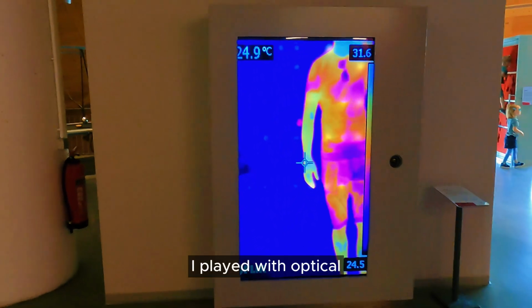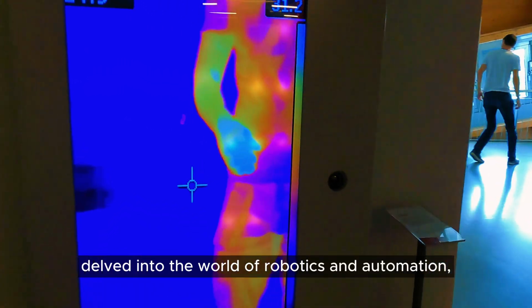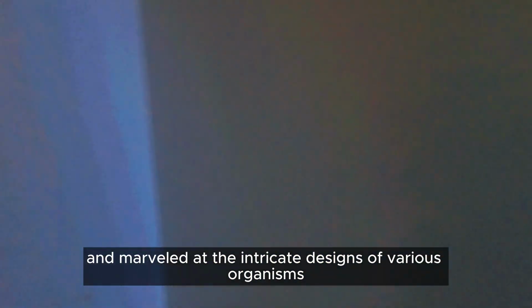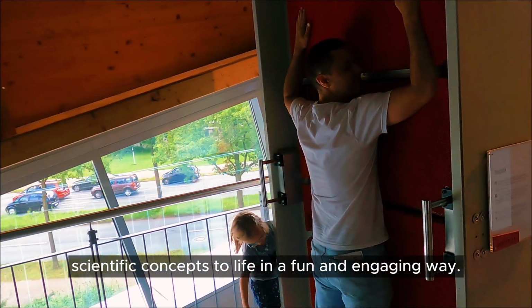I played with optical illusions that challenged my perception, delved into the world of robotics and automation, and marveled at the intricate design of various organisms from interactive biology exhibits. The engagement with these exhibits ignited my curiosity and brought scientific concepts to life in a fun and engaging way.